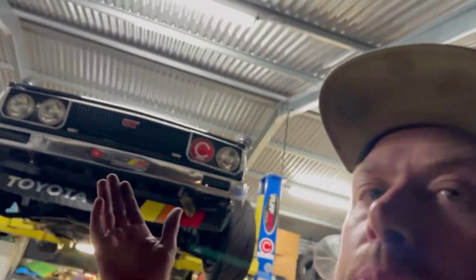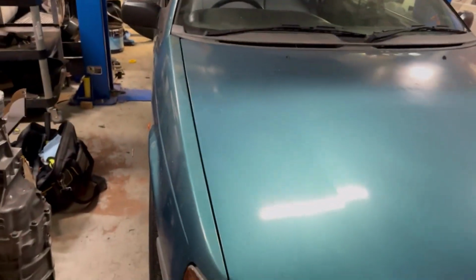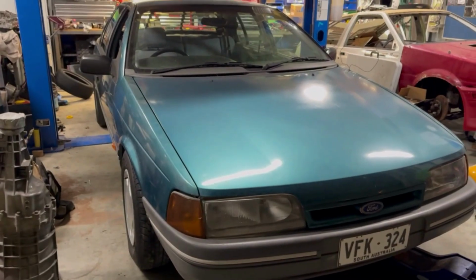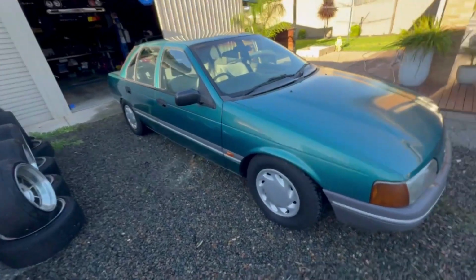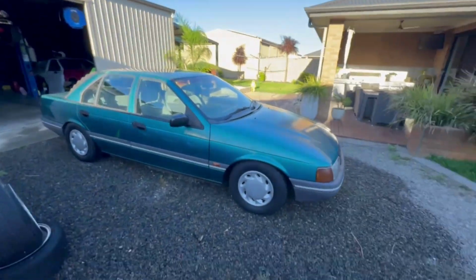As you can see, I'm burning the midnight oil again, getting ready for Cars and Coffee in the morning. It's like 10 PM and Cars and Coffee is at 8 tomorrow. Alrighty, that's the first time it's been washed in 15 years with an actual sponge and soap, not just high pressure water.